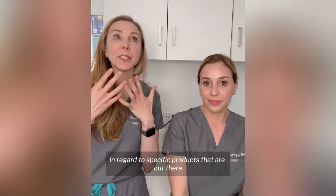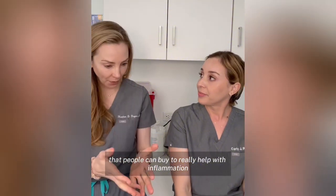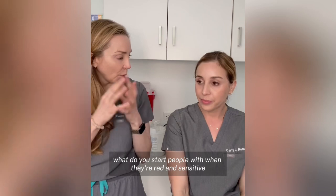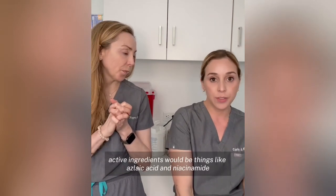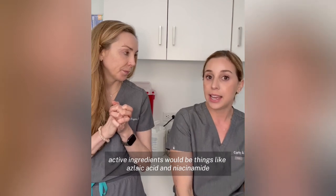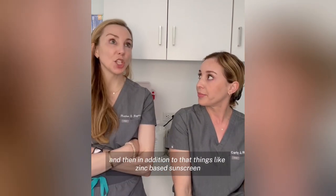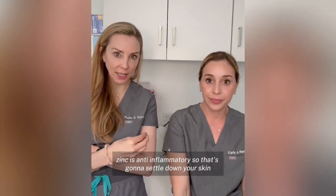In regards to specific products that are out there that people can buy to really help with inflammation, redness from home, what do you start people with when they're red and sensitive? Two of my favorite commonly used active ingredients would be things like azelaic acid and niacinamide, both of which you can find over the counter. And then in addition to that, things like zinc-based sunscreen. Zinc is anti-inflammatory, so that's going to settle down your skin.